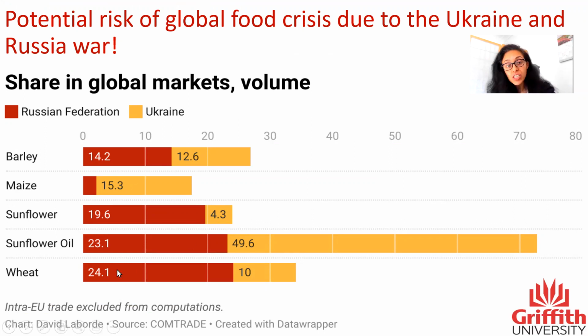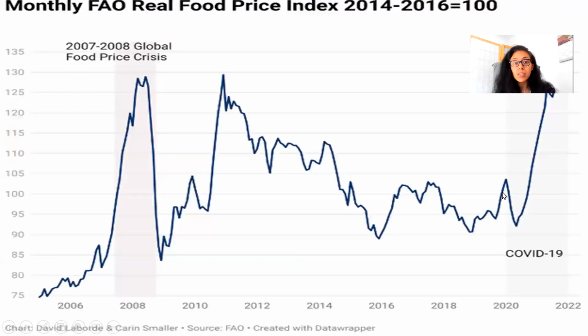Because Ukraine and Russia are the major exporters of cereals and grains such as barley, maize, wheat, and oils such as sunflower oil. All right, so they are the major exporters in the world for these grains and these oils. Now with the war, the food prices of these products will certainly rise if the war does not stop. These are calculated predictions made by the epidemiologists.